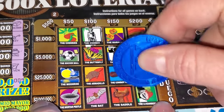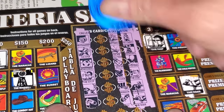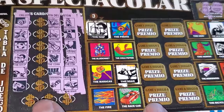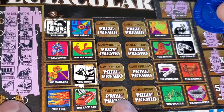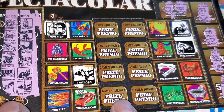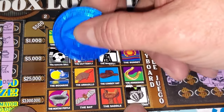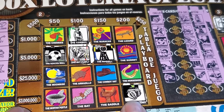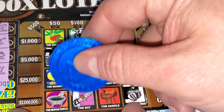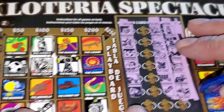Strawberry, spur, soccer ball, ship, roadrunner shoes. Butterfly, oil rig, guitar, kern, covered wagon, bat. Nothing. Okay. Butterfly, oil rig, guitar. Kern, covered wagon. Bat. Love to see that armadillo. Armadillo for 100.